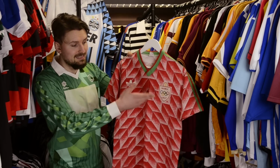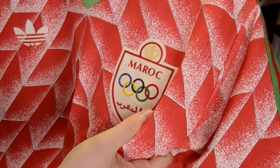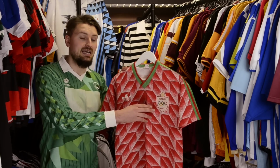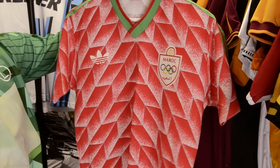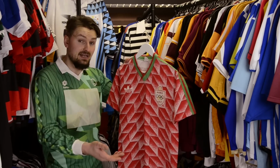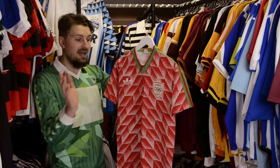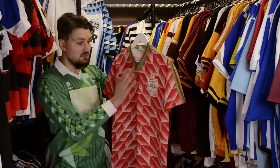A few people have said, "Oh, is it the Olympic shirt because it's got the Olympic rings on the badge?" It's actually not. Morocco started wearing this particular crest in 1984 to commemorate their qualification for the Los Angeles Games that summer. It was kept on all the Adidas kits throughout the 80s, like at the 1986 World Cup. It was worn throughout the rest of the 80s into the early 90s until we got to 1994 when Lotto took over and they released a new crest, and that's the one that you see on there today. So this shirt was not worn in the Olympics.